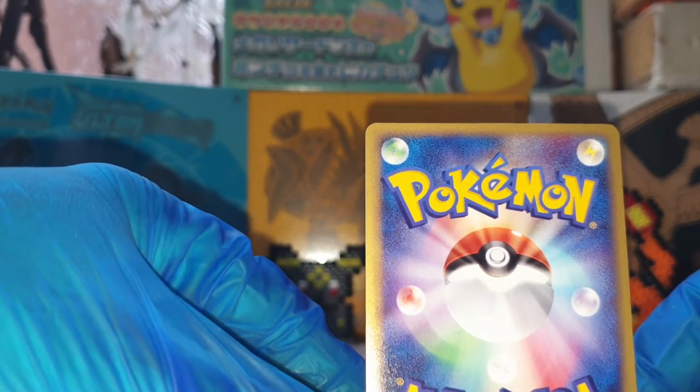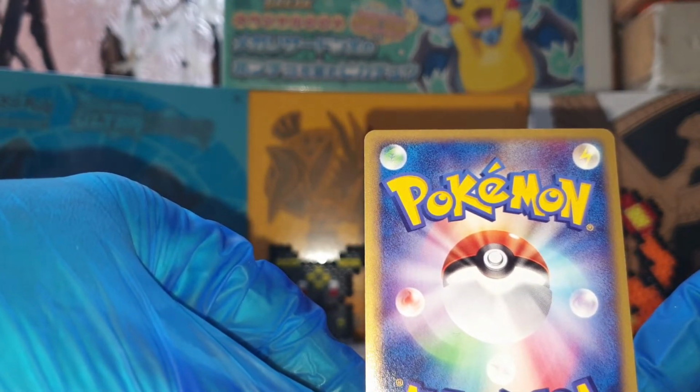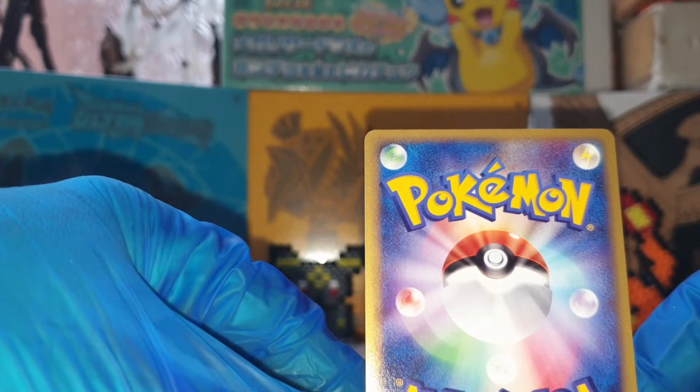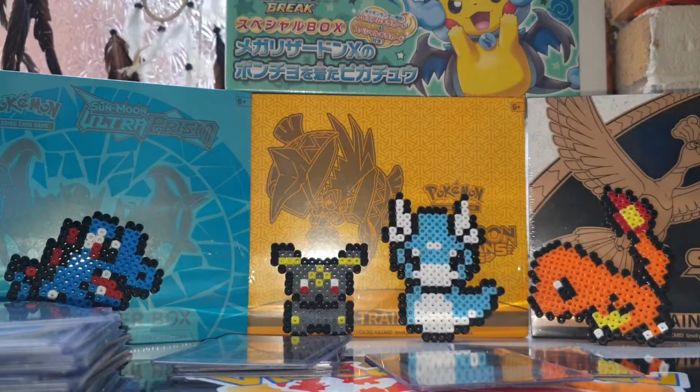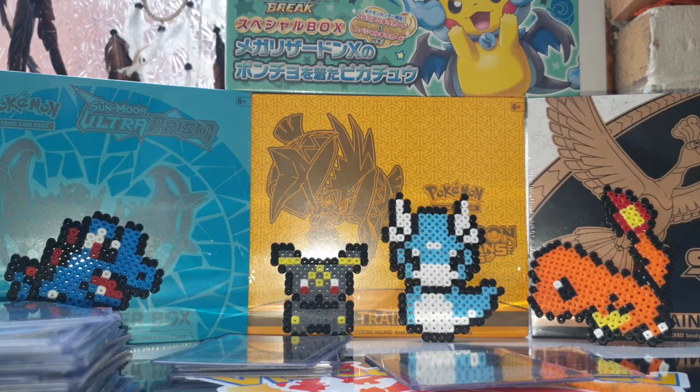Now, the back is absolutely beautiful. No scratches on it at all. So it's a shame that the front lets it down a little bit. So I'm going to go ahead and give that a PSA 8, maybe a 9, because the scratch isn't that deep. I mean, if you're seeing white, it's pretty deep, and you're not seeing that, so that's a good thing.